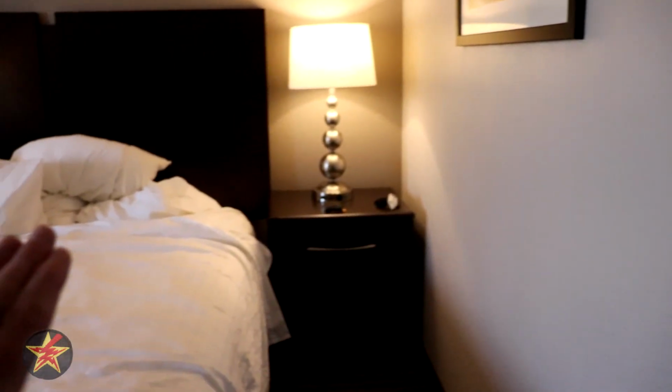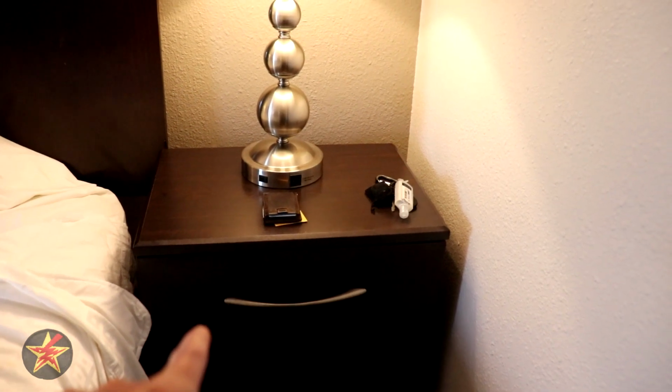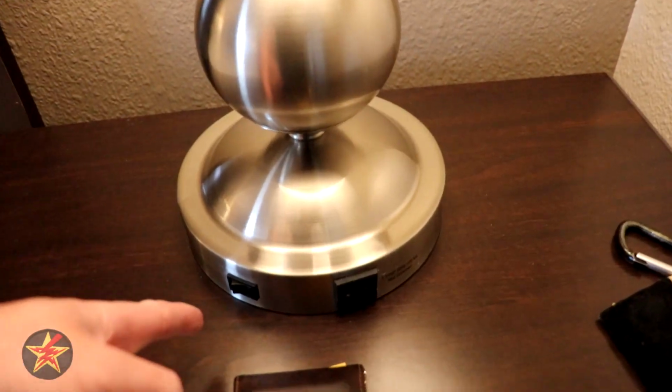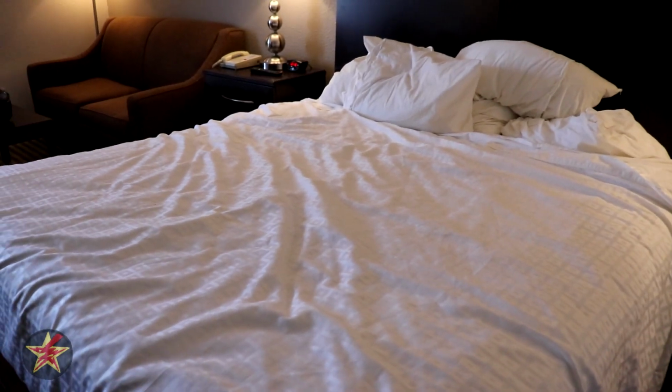So why don't we use that as a transition to get over here? I appreciate the large size of these nightstands. You do have a drawer right in there. There is a plug on your light fixture as well as the on-off switch for it. You have a king-size bed, pillows are okay. The bed itself is rather nice.